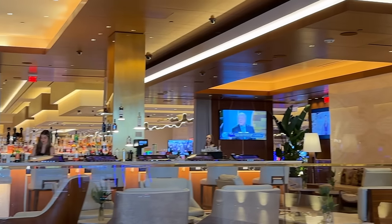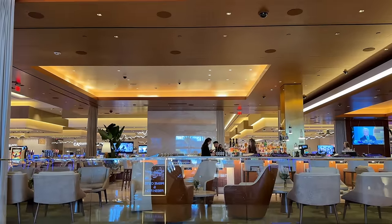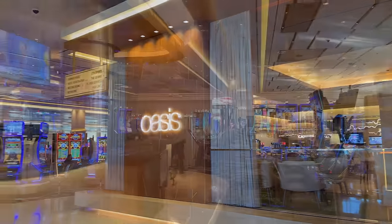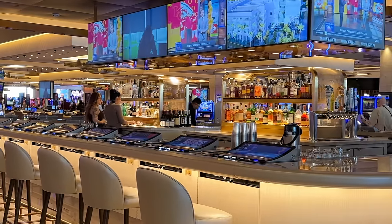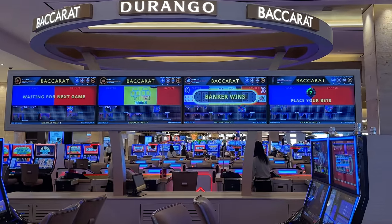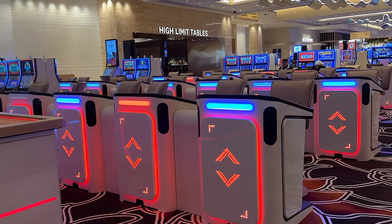The casino floor has two bars, the Oasis Bar near the Durango Drive entrance, and the casino side bar. And there's just something about this baccarat setup that just keeps drawing us in. I think it's the neon.